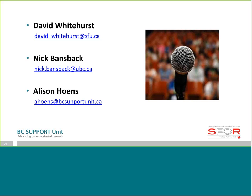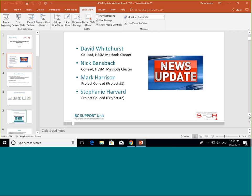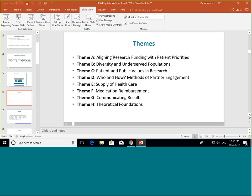When it comes to the themes, if we could possibly just get the themes back on the screen. There we go. We have no particular focus. We have no intention to target any themes in particular. It will be a matter of what questions come up from those people who are interested. Given the nature of a lot of the work that people do in the province, so a lot of BC health economists, I think theme C will inevitably be quite popular, looking at patient and public values and research.